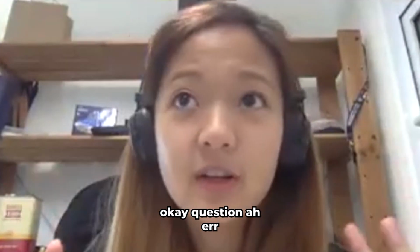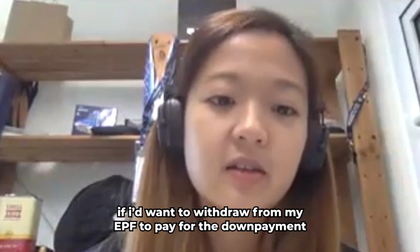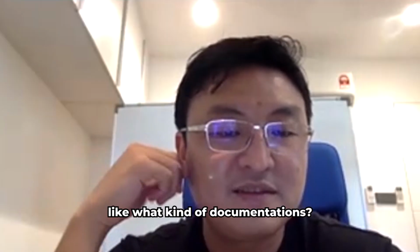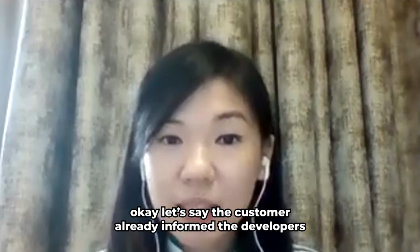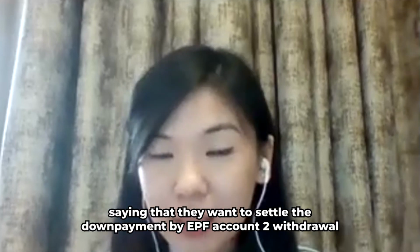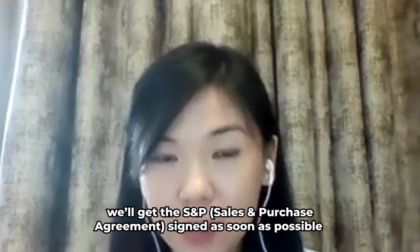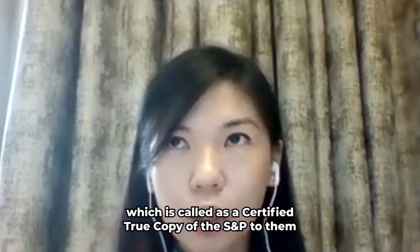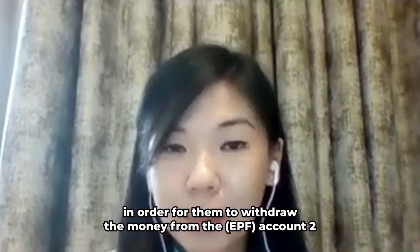Okay, question, taking a sum of money from our EPF. How do I go about that if I want to withdraw from my EPF to pay for the down payment? What kind of documentation? Okay, let's say a customer has informed the developer that they want to settle the down payment by EPF withdrawal. We will get the SPA signed as soon as possible in order for us to deliver the CTC copy, which is a certified true copy of the SPA, to them, in order for them to withdraw the money from their account.